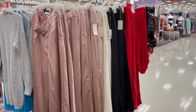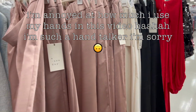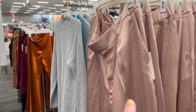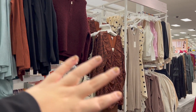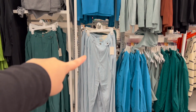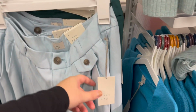Again, they're definitely adding some holiday apparel in here already. I mean, I'm not surprised. Everything is getting earlier and earlier, but those are quite nice. Oh, what? Those are super pretty. Okay, all of this is A New Day, and I actually really like a lot of things I'm seeing here. These and these, super pretty. I like that too. Let's see how much these are.